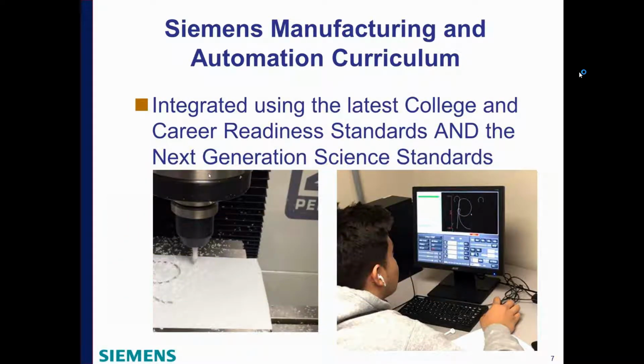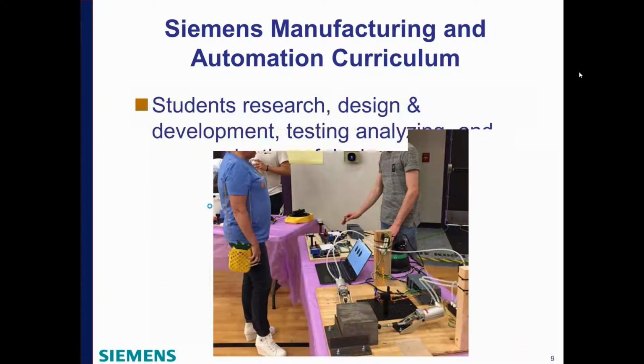So we use all the standards. Dick talked a bit about those, so I won't bother redoing it. I'll just show you this young man here decided that he wanted to do his initials in cursive. So he hand programmed the cursive letters, and he's using that to run a milling machine in order to produce it.